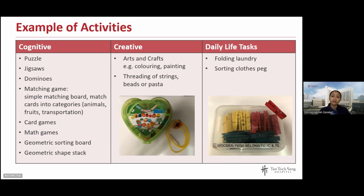So for creative, you can provide arts and craft, coloring and painting. If you don't have any coloring materials, you can also use your phone, or if you have an iPad, you can just download those apps that they can color. And then for daily life tasks, for example, folding laundry or sorting clothes packs, because these are activities that they have been doing for more than 20 to 30 years. So you can try to engage them in these daily life tasks.